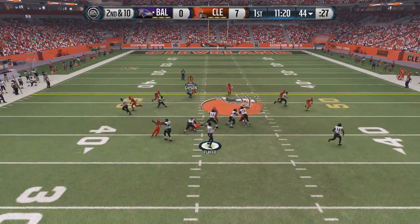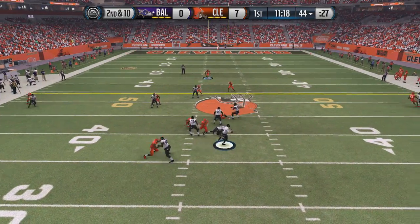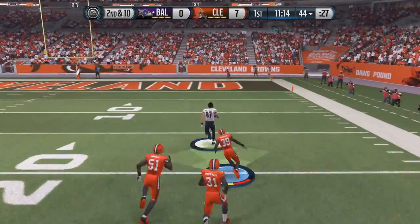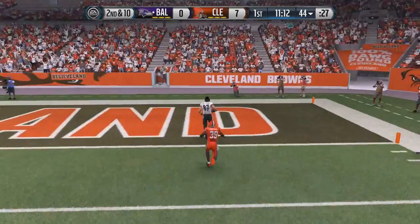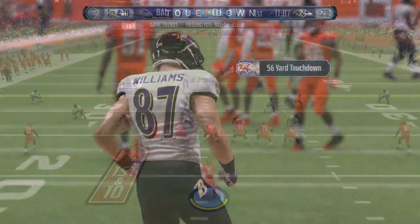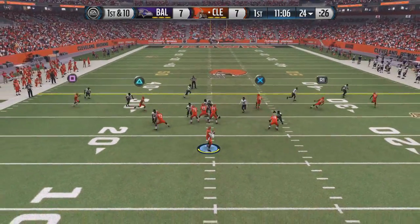Flacco under center again. He takes the snap. He sits in the pocket, all the time in the world. Now he's rolling out to his right side. Throws on the run. And that's caught by Williams. And inside the 20. 15, 10, 5. Touchdown Ravens. And they're going to tie this ball game up at 7. This might end up being a shootout, as both teams have scored in the first 3 minutes of the game.